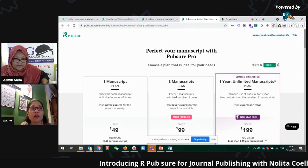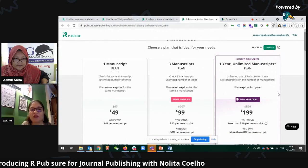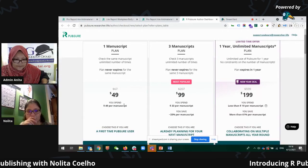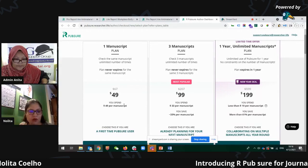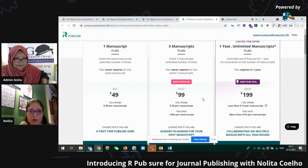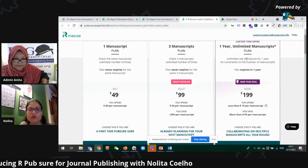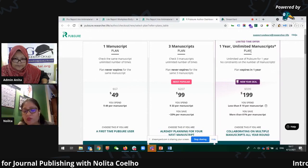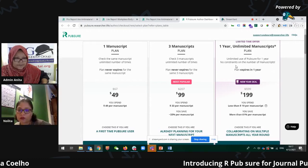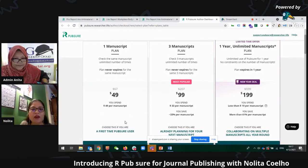And if you look at the paid version, again, let me select a simpler currency, depending on what your publication goals are or how much you're looking to publish, we have three plans. So we have a one manuscript plan, which means that you can have your paper upgraded to pro at $49. We have a 3 manuscript plan, and we have a limited time offer plan, which is 1 year unlimited manuscripts. But this again is a personal use plan. So if you're co-author on the paper or you're author on the paper, then this works for you.